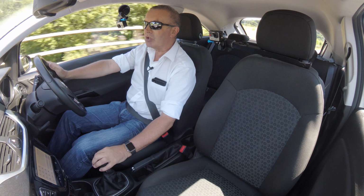Make a great first car, this. It is a 1.4, but I'm pretty sure the insurance won't be too bad. And it's a nice safe little car for a first time driver. Plenty of airbags if you've got children and child seats. There are ISOFIX seats in the back there as well, so proper anchor points for you. Plenty of room.